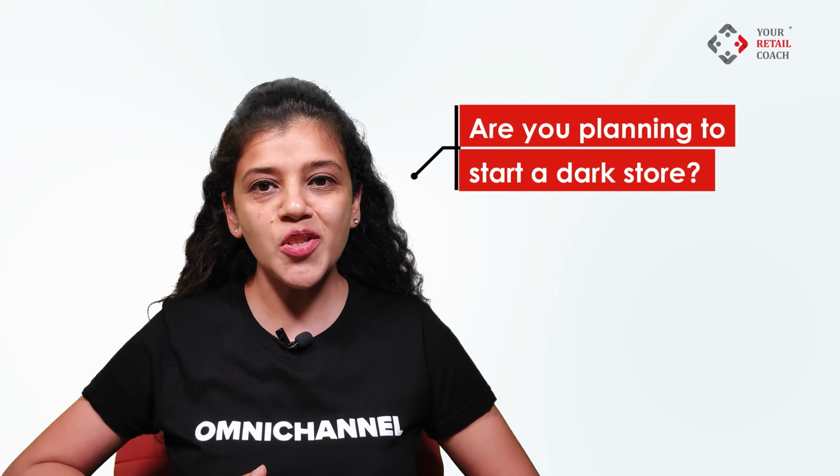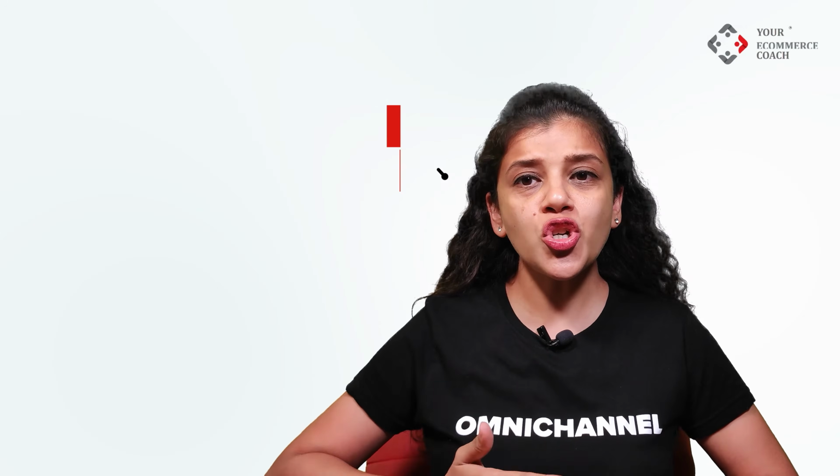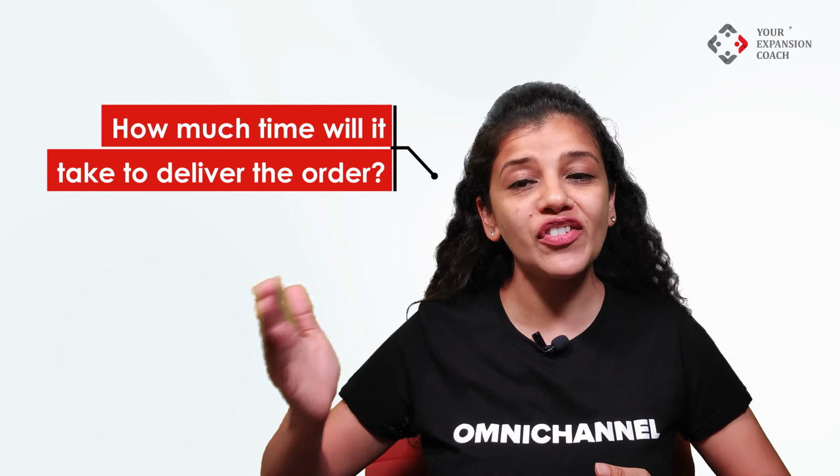Are you planning to start a dark store? Have you designed the layout? What size of racks have you planned? What should be the size of the aisle between two racks? How would the picker pick the products? How much time will it take to deliver the order?